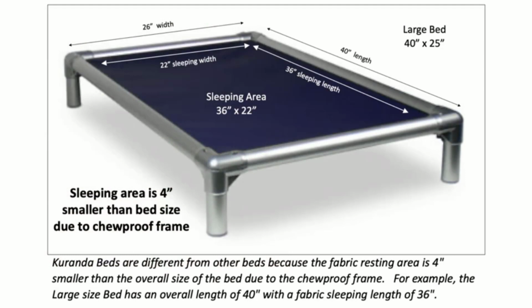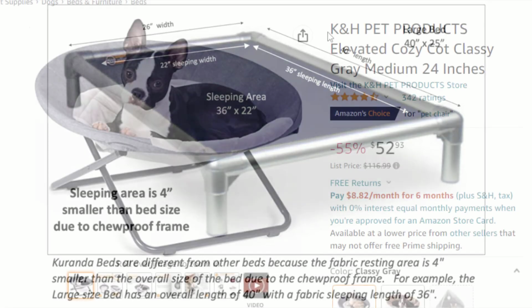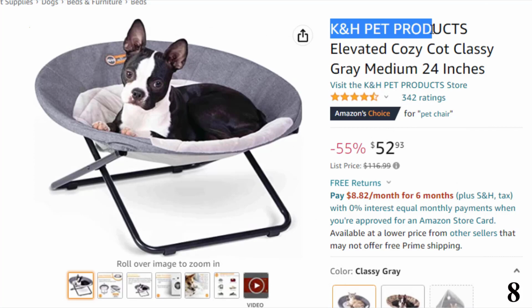While it's incredibly durable, the bed did score low in a few categories. The metal frame of the bed is very bulky and leaves the plain metal exposed, which may not appeal to some people's taste, especially indoors. The next is Number 8, K&H Pet Products.